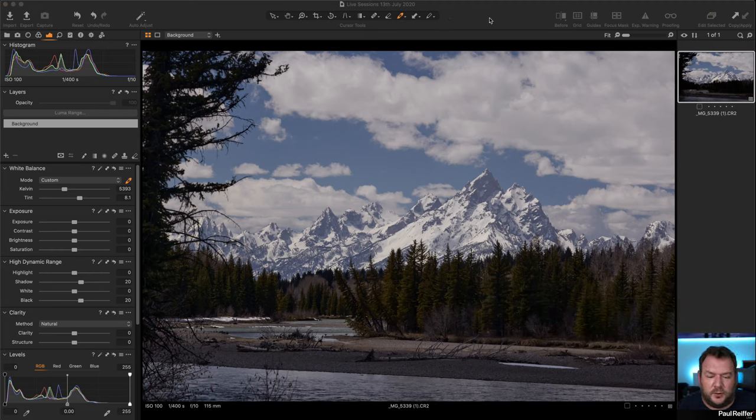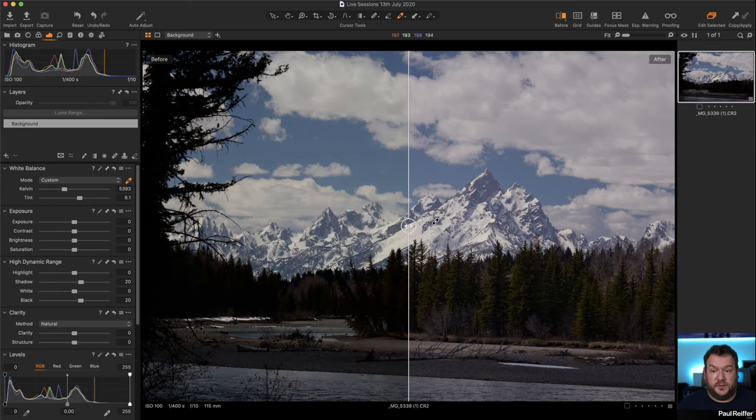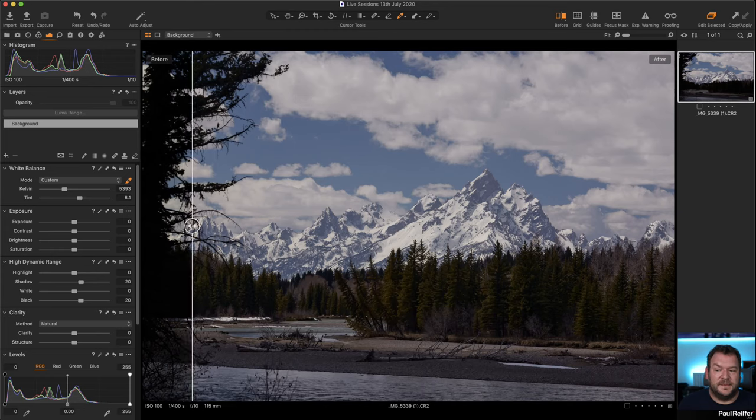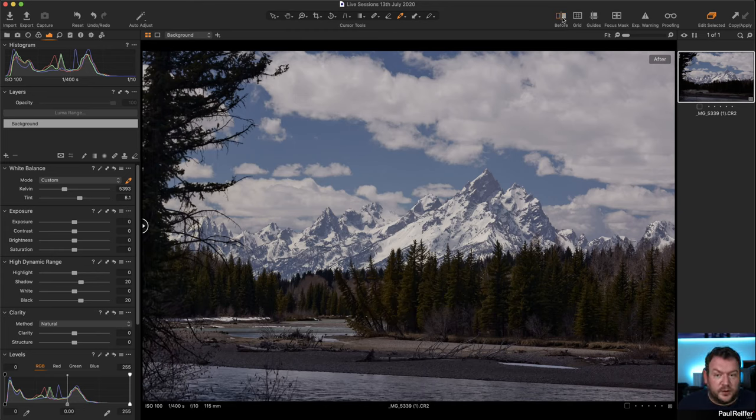Okay, so that's our trees brought up. So let's just do a before and after even just with that. And that's a big difference already. So that was pretty good. With our trees brought up, we're going to make a couple of changes up here in the sky. And we're also going to introduce a lot more contrast on those mountaintops. And we're not going to do it with the contrast tool. We're going to do it with clarity.